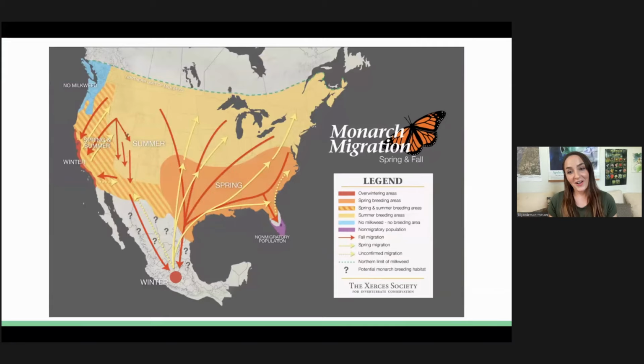And when we are thinking about having nectaring plants and supplying nectar for this species throughout its migration, you have to consider what time of year it will be coming through your area and what type of plants will be blooming at that time. As you can see here in the spring bloom breeding areas, they overwinter in Mexico, down on the map, and they move north in the spring.